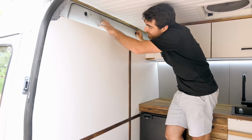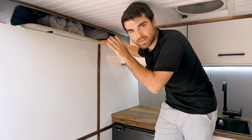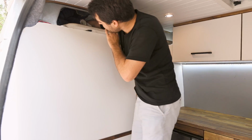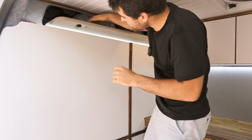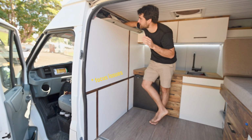Above here, we've got a whole bunch of clothing and bedding storage. Usually we wouldn't have the bedding in here, it would be on the bed, but we're going to show you how the bed actually works. You can fit a ton of stuff in there. I'm not touching the back and my whole arm's in there. So you can easily fit 2 people's clothes in there. The more stuff you put in here, the better the insulation in this van.